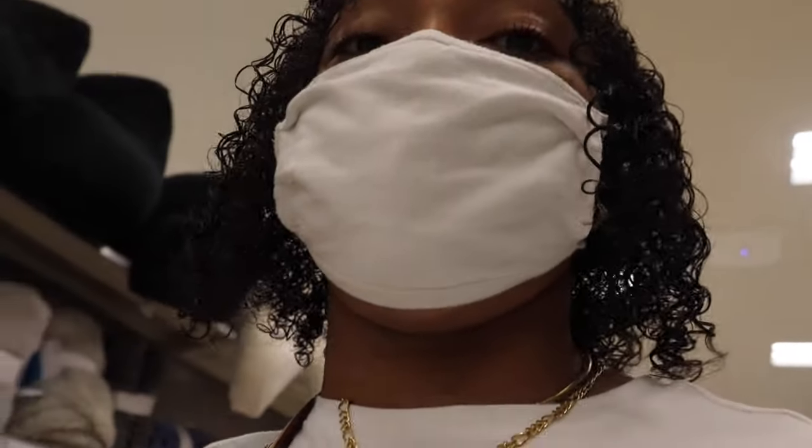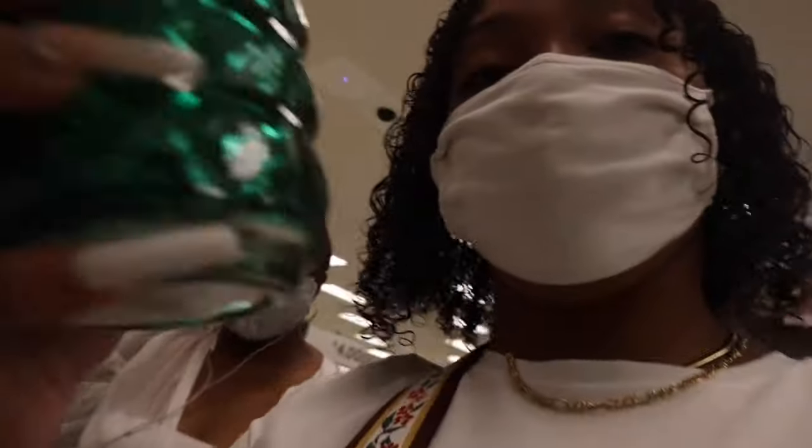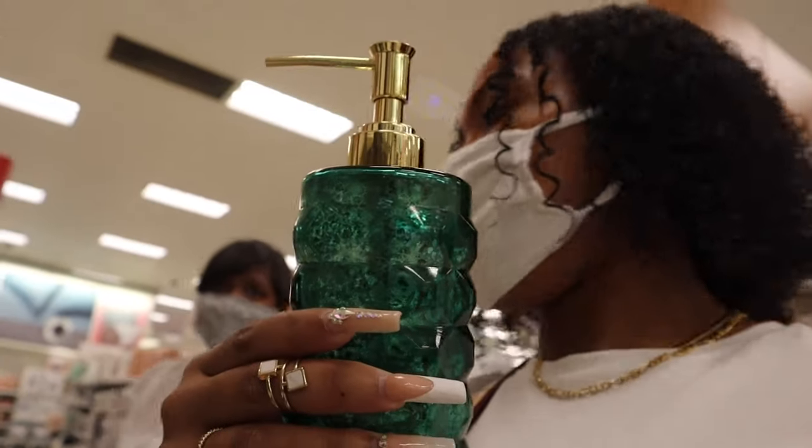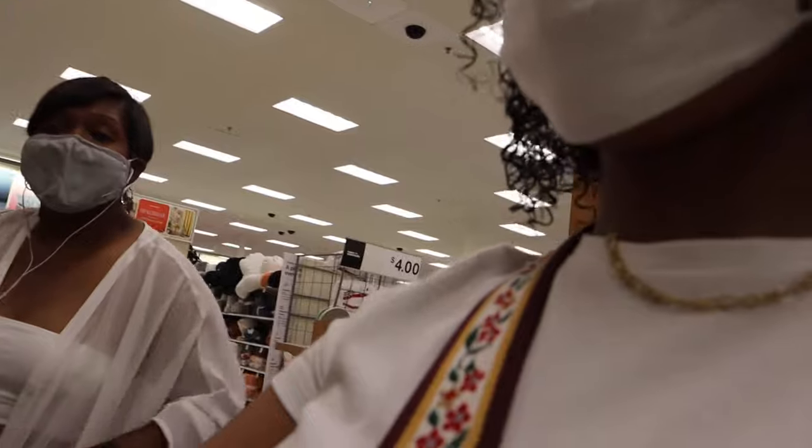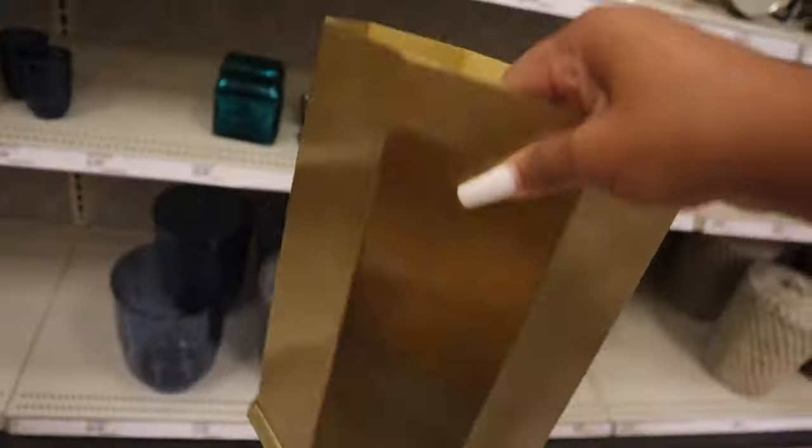I'm not gonna talk unless I have to, and she's gonna show me throwing the stuff in the cart. Ooh, my camera. No. Aren't these cute? That looks too much like Christmas. What the? Ain't no red on here. Nick said hi. Tell us hi. Ain't no red on here. This would be cute. Said, this would be cute too. Listen, let me tell you.